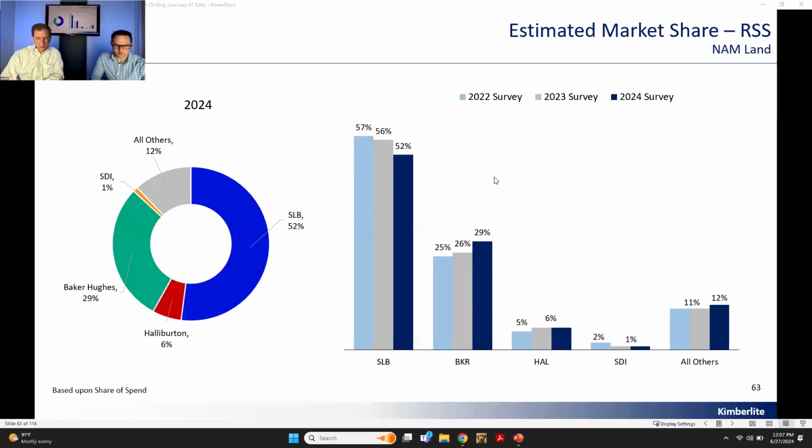When we take a look at the market share for North America Land and rotary steerable, you see something that's really quite unique in a market. In North America Land, there's literally hundreds of oilfield service company providers to choose from across a wide variety of services. When you get to rotary steerable, however, these 2 suppliers have 80+% market share.